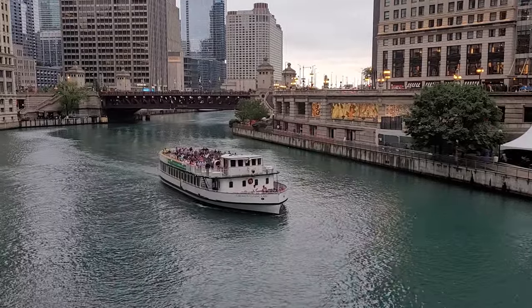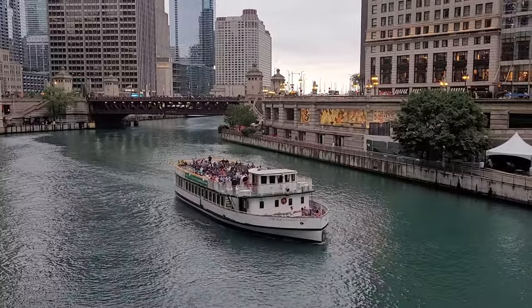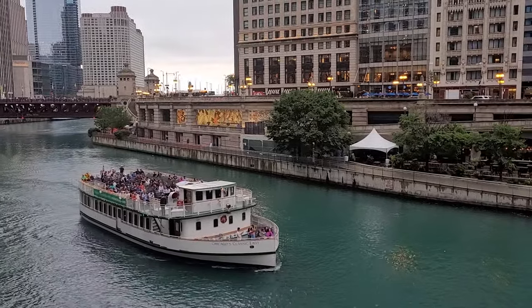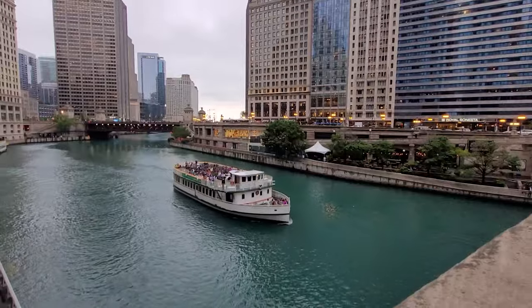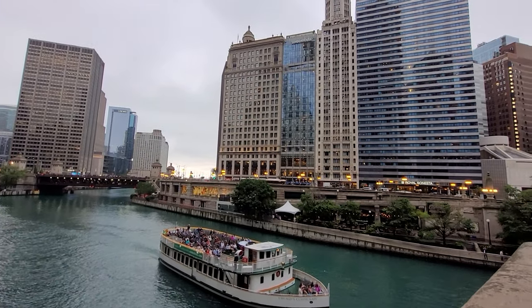I wonder how wet all these people got, considering it was raining earlier. But the view is amazing.